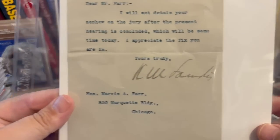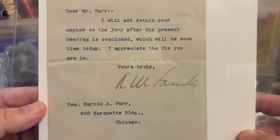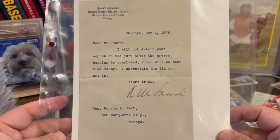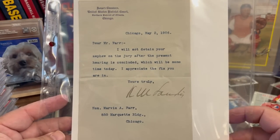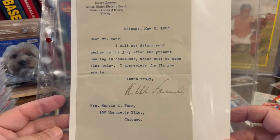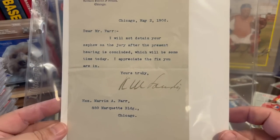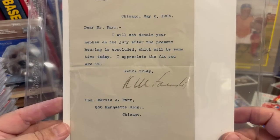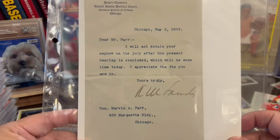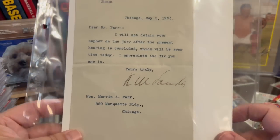And it's signed by none other than the first commissioner of baseball, Kennesaw Mountain Landis. So Landis has a very polarizing baseball career, especially historically speaking. People look back and he's not well regarded for a lot of really good reasons, but he was the first commissioner. This was pre-commissioner days, when he was still just a judge. And again, love pieces like that.